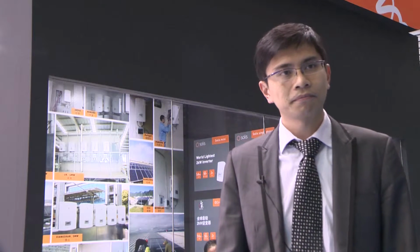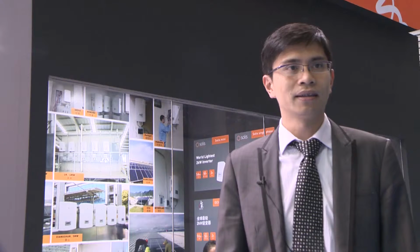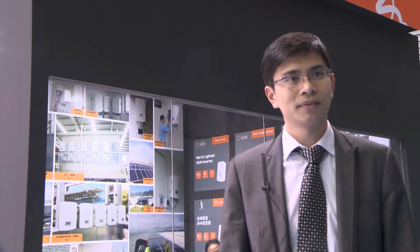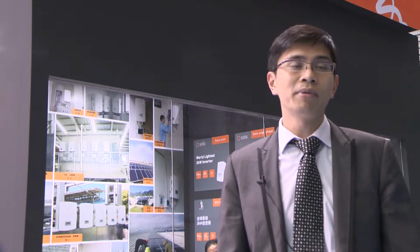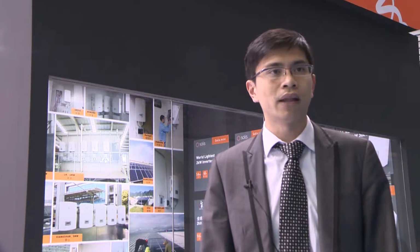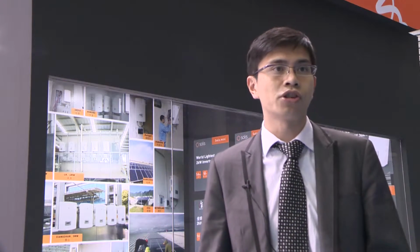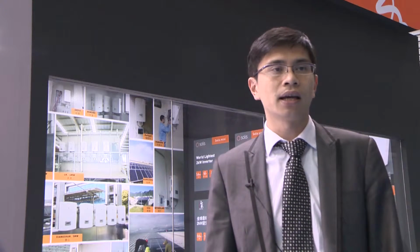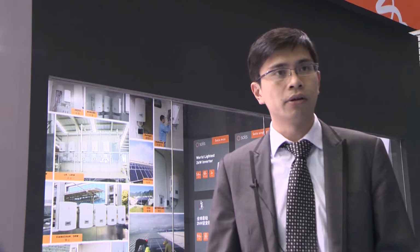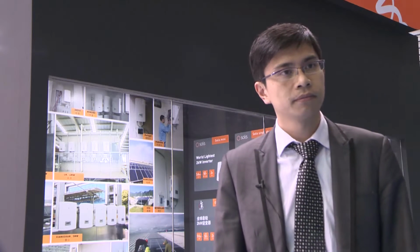Okay, so what's happening then with the commercial rooftop market? If you're bringing the cost down there for the utility scale, what's happening on the commercial side? That will be even more, because for commercial installations, there are lots of commercial buildings which have lots of angles, lots of shading. So for that kind of installation, the string inverter is even more suitable, technically.